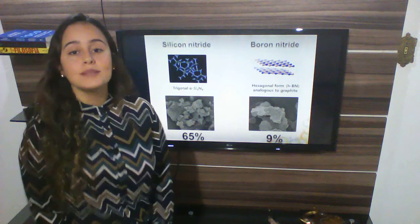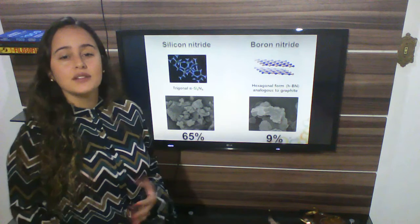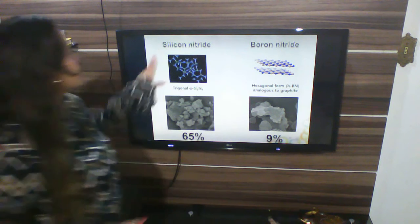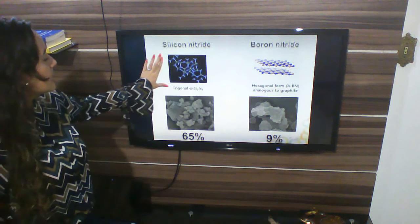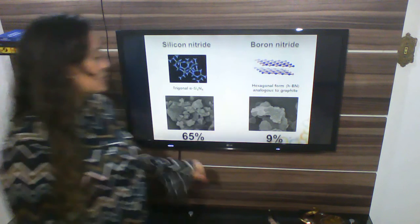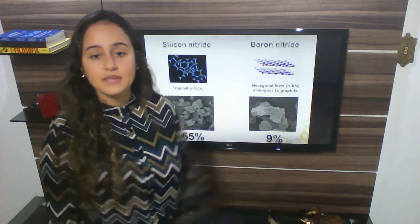In this work, passive fillers were employed. They maintain their original mass. It means that they don't react with polymers, gas products, or pyrolysis atmospheres during the thermal treatment. In this work, silicon nitride and boron nitride were employed as inert fillers. This is the structure: trigonal alpha silicon nitride and the hexagonal form of boron nitride. The proportion was 65% and 9% of the coating.